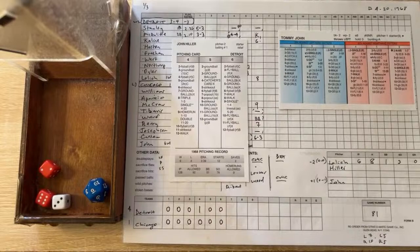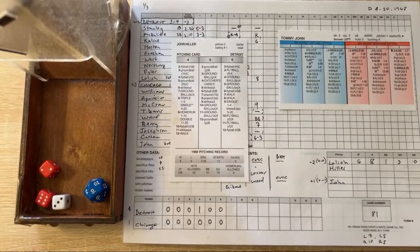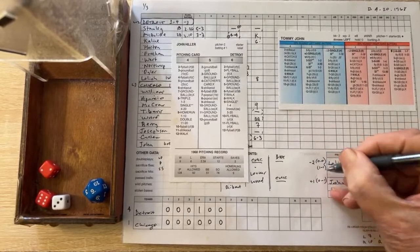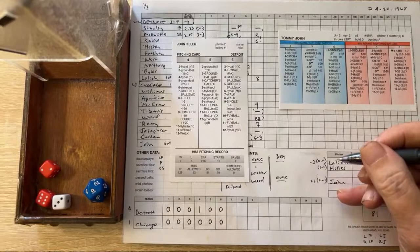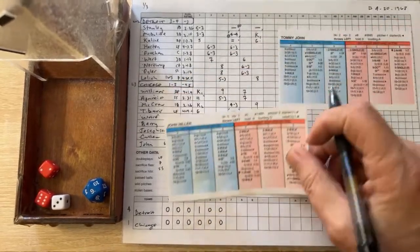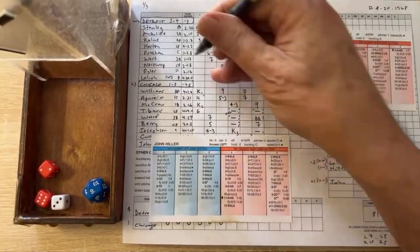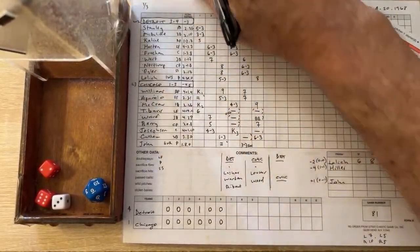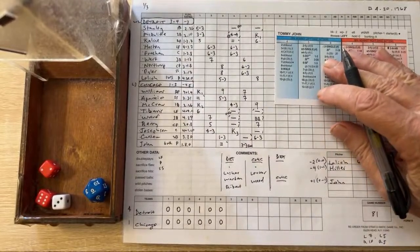So we will bring in Hiller next inning. Hiller will come into this game with a record of 1-1 already, for only 4 innings, 3 runs allowed. So that takes care of that.